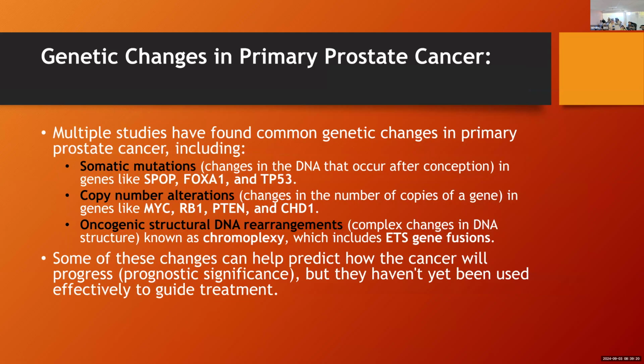So this SPOP gene is actually very important. It predicts long-term response to single agent androgen inhibitor itself. For example, if we find that an SPOP gene mutation is present in a particular patient, we can give single agent therapy, for example, abiraterone or enzalutamide. So we don't require triplet therapy in those patients, like docetaxel in combination with abiraterone. So that helps in reducing the treatment without compromising the efficacy.